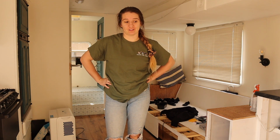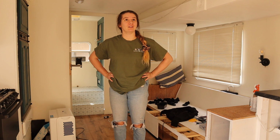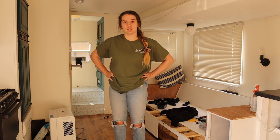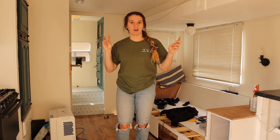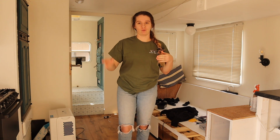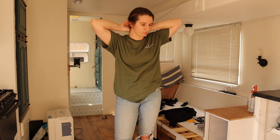There's a lot of stuff in here still that needs to get moved out of here. So that's what I'm gonna do. Try and get a lot of it so we can take it to the dump station sometime this week or next weekend, and then winterize it and put it up out of the driveway. I don't even know where to start.